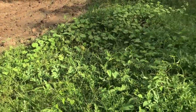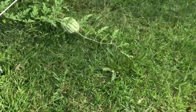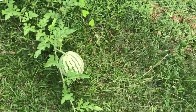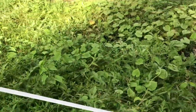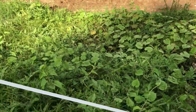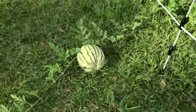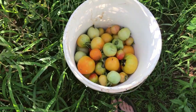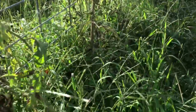We're not big watermelon folks, but we do have a few that we just kind of cast some seeds out, and they're actually starting to put off some watermelon. They're looking pretty nice too. We'll give them a few more weeks, but we just let them grow wild, and they actually started making some watermelon.